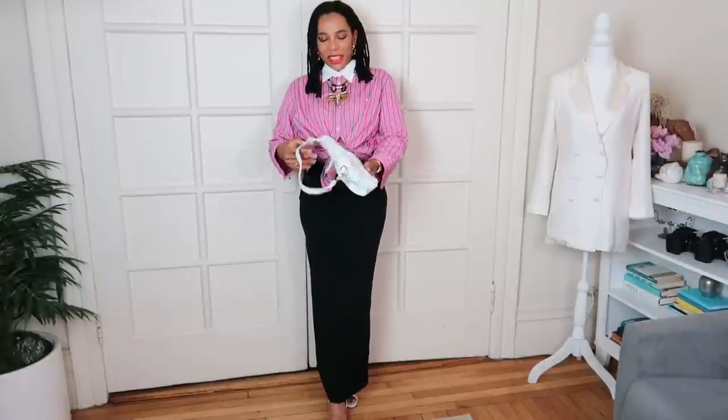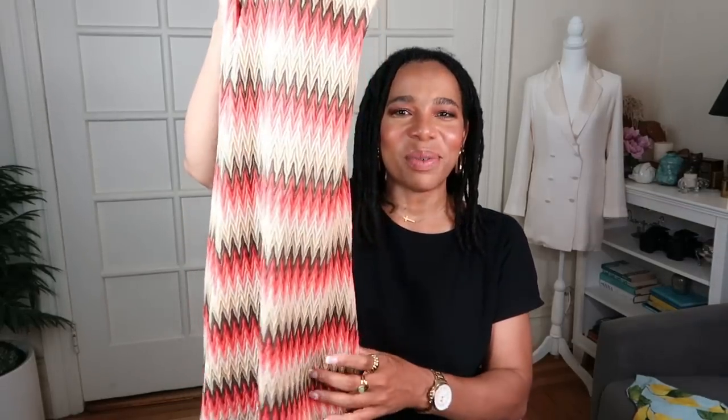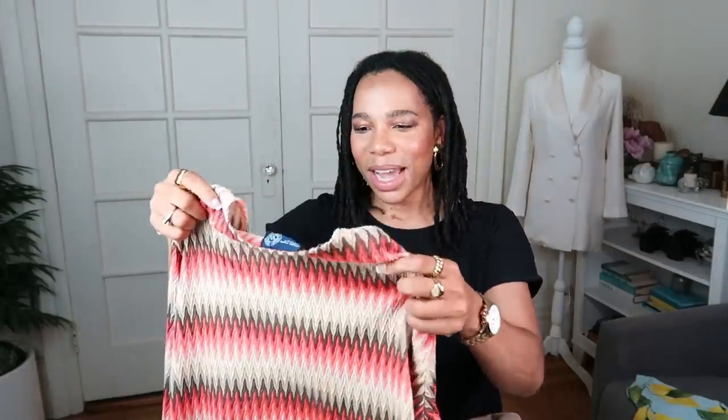Just a fun little vintage white shoulder bag. I could still throw it on over my shoulder if I wanted to, but I'm just have it as a clutch for this look. So yeah. Next up, a few videos ago, I was on the hunt for some designer dupes, and I was seeing close to Missoni, but I couldn't quite find the right print that I wanted. So when I saw this one, this screams Missoni. So I absolutely had to pick this up.